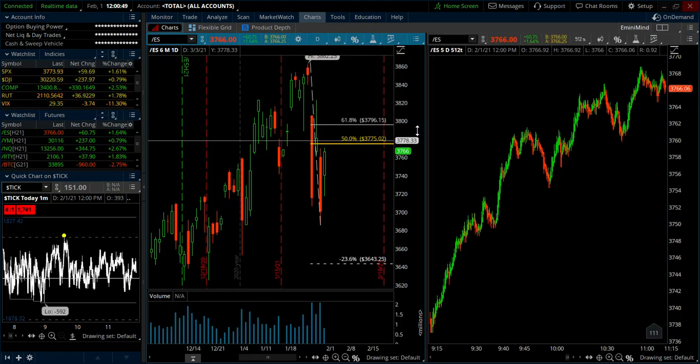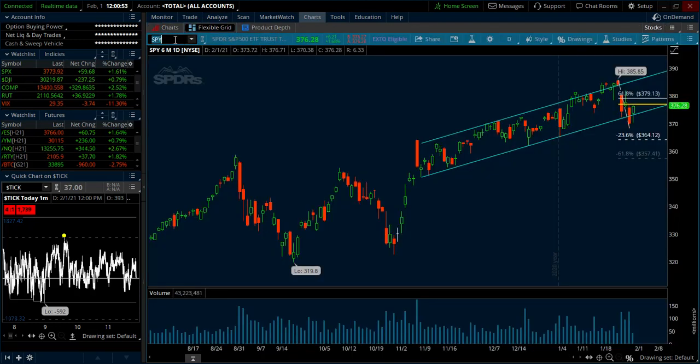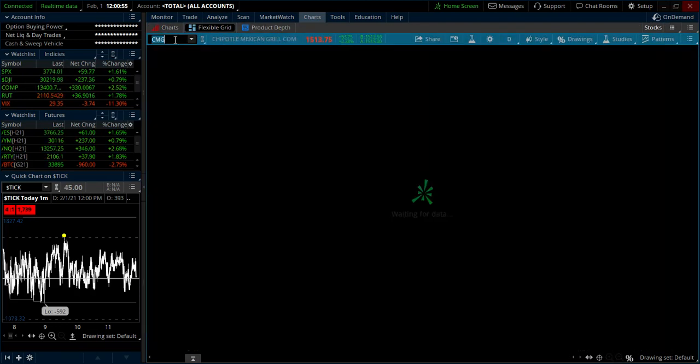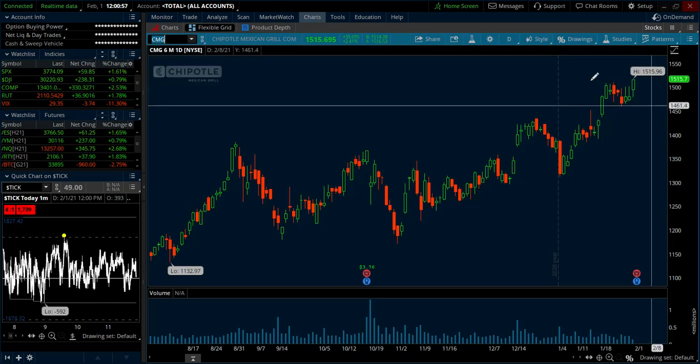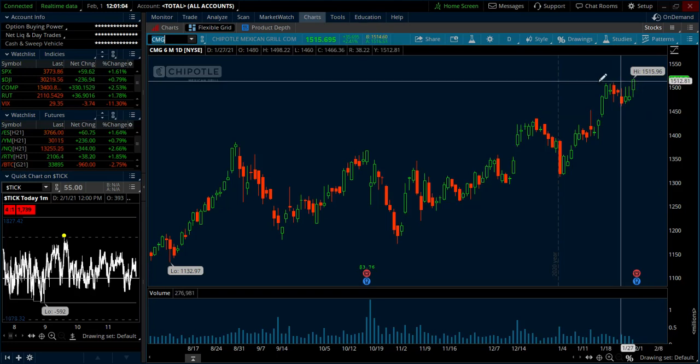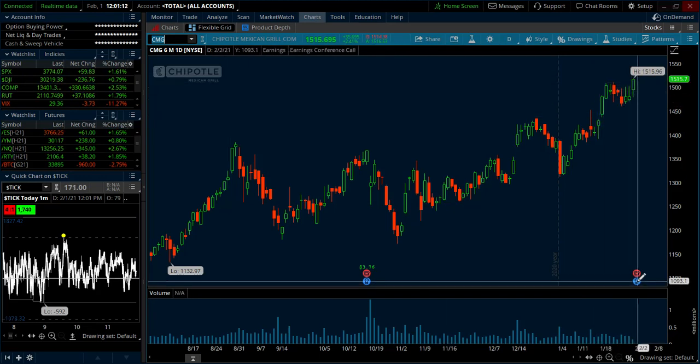Before we go to the ES trades, I just want to mention a couple swing trades. CMG set up real nicely today, breaking above the high of this box that we've been in, kind of above this 1512 area. So I like CMG here. We do have, let's see, their earnings are tomorrow afternoon.